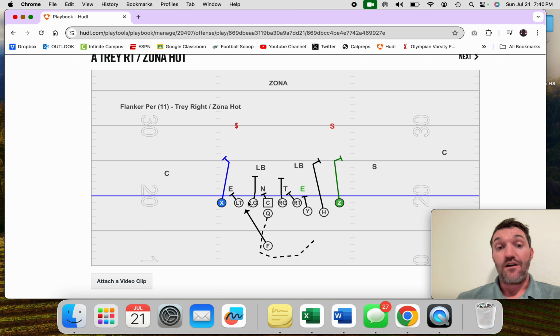Okay. Basically, if an O-lineman's gap is uncovered, which means there's no one in there, they would help their buddy on the backside and work to the linebacker. There are much more specific calls for this stuff, which we make videos on if you guys are really interested in learning. But as a basic rule, I would just say the O-linemen are responsible for their covered gap.